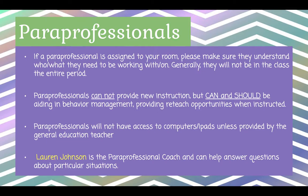Paraprofessionals cannot provide new instruction, but can and should be aiding in behavior management and providing reteach opportunities. All of that sort of thing can really be given as good tasks for these paraprofessionals. I get mind blown some of the time when I have a paraprofessional, an SEI teacher, and a general education teacher in a classroom, and there are a lot of behavioral concerns that are going undocumented because there are 3 people in there that can really help with documentation. So please make sure you're utilizing your paraprofessional as necessary in that classroom.